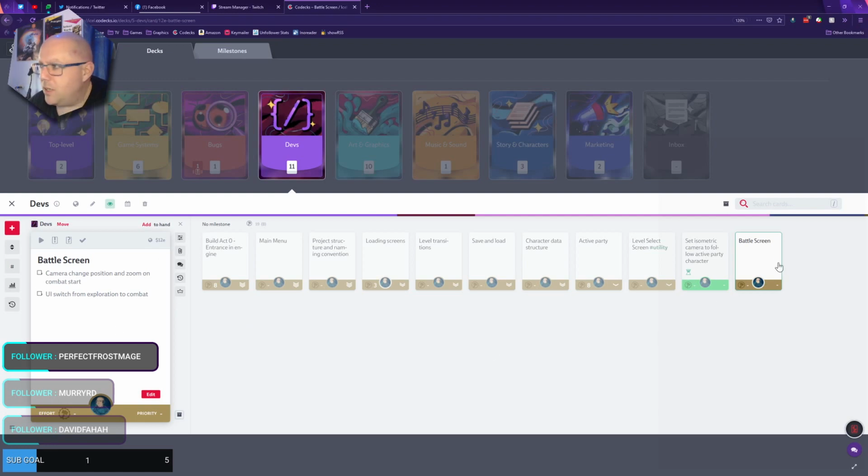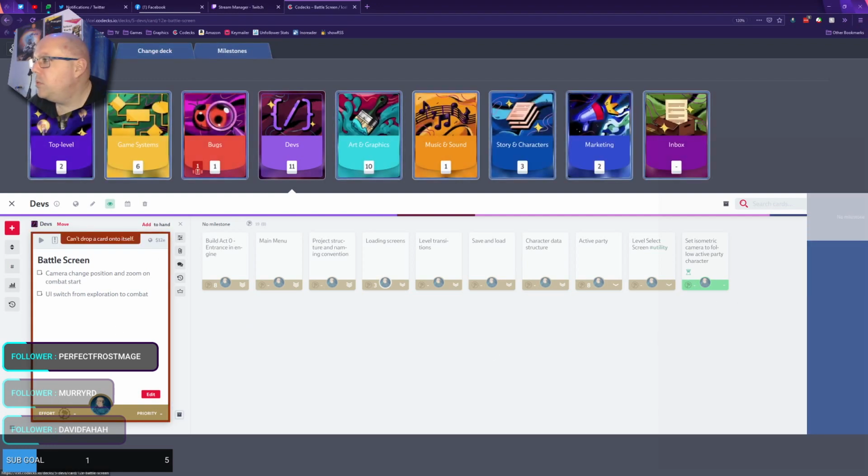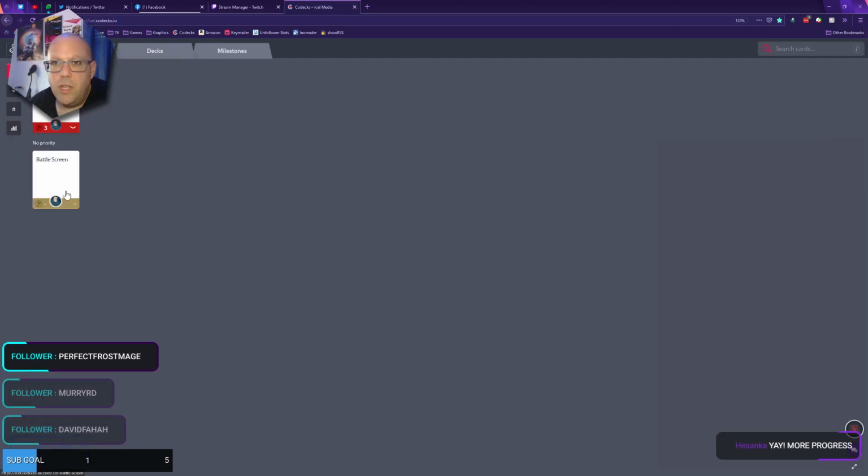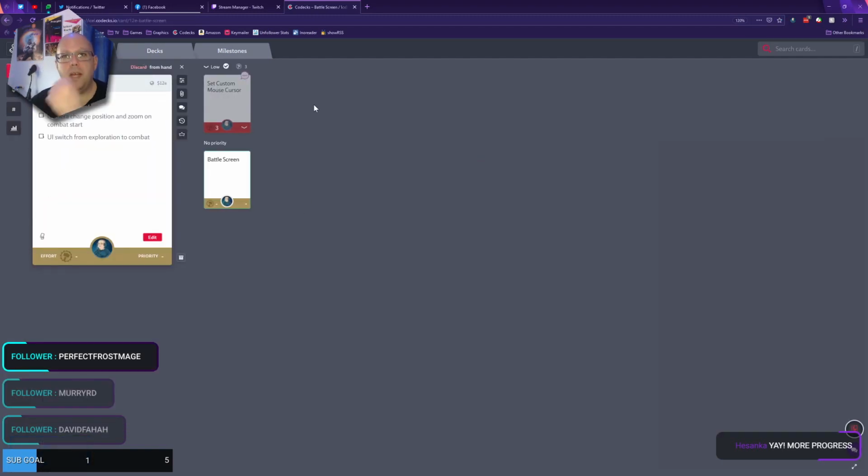Battle screen. That's exactly what I want to work on today. So we put it in the end. Oh, that's a milestone thing. And that's a hand thing. So we move it to the hand. I have this thing in my hand. Battle screen. Camera change position and zoom on combat start. UI switches. Maybe the UI will be forked to another card, since I'm not going to work on it right now.